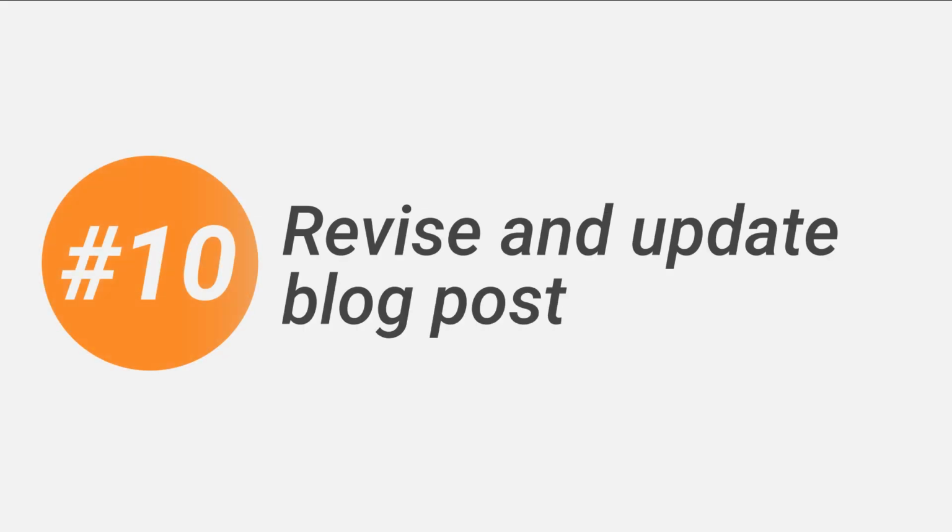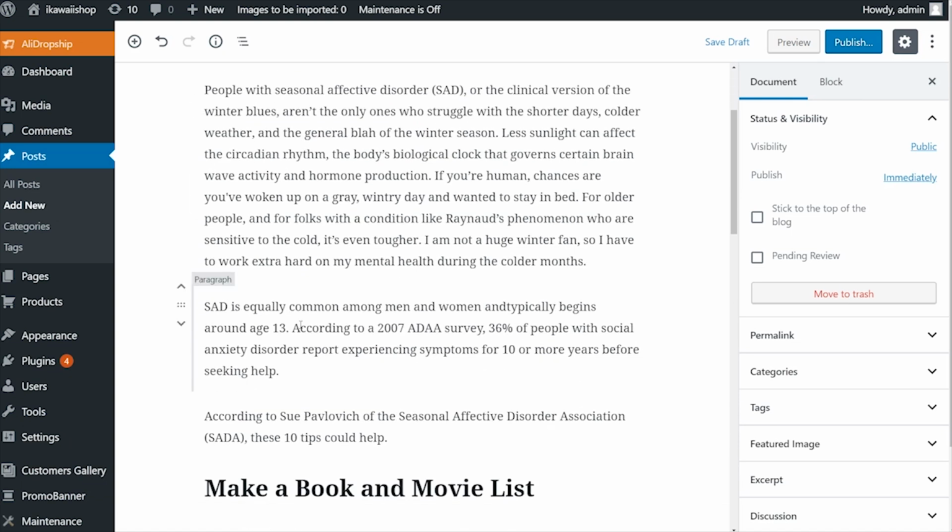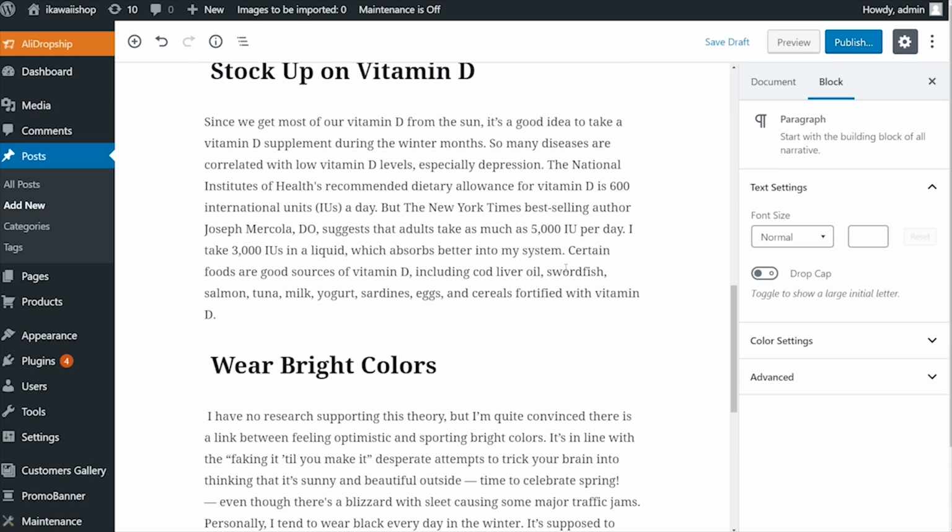Revise and update blog posts. Update every article at least once a year. Change the year if it's mentioned in the text and rewrite factual information if it's no longer relevant. In terms of SEO and common sense, outdated articles cannot bring enough traffic.